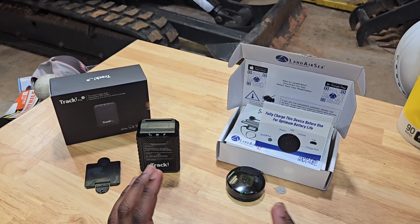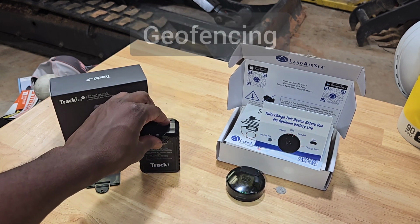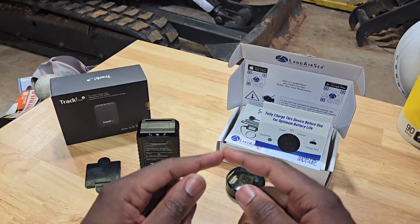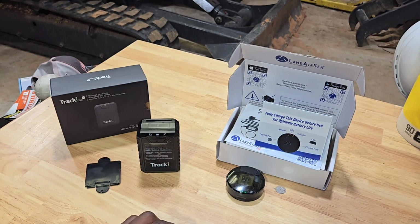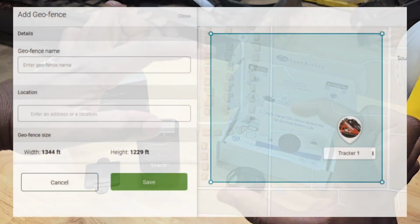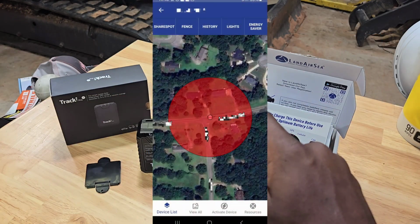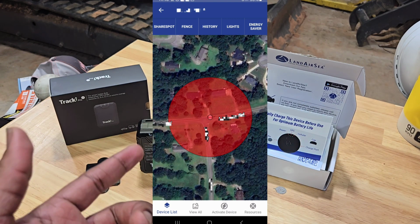So next thing I'm gonna get into is geofencing. So you can set up in the apps where if these devices go outside of a predetermined area, they will send you a notification saying, hey, these things have moved outside of a certain area. I didn't really play with them very much, but I did a little bit. It looks like you get about 4 corners to make a box with Tracki. LandAirSea, when you click it, it just gives you a circle. And it doesn't appear that you can delete the circle. But that was in their app.